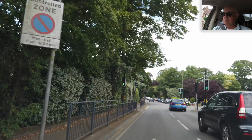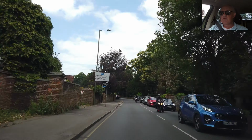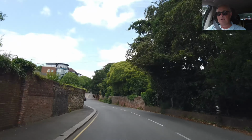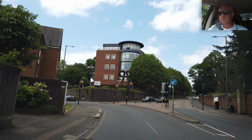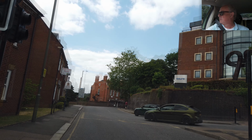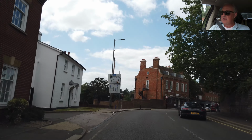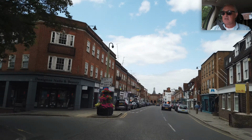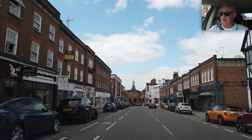What was I saying? I'll go round the town centre, around the one-way system to the station, because we're now entering Reigate. Welcome to Reigate Town Centre, says the sign. 20-mile-an-hour zone. It's a quaint little town centre. Looks a bit like Dorking, actually. Do you remember my Dorking video? Link up here.